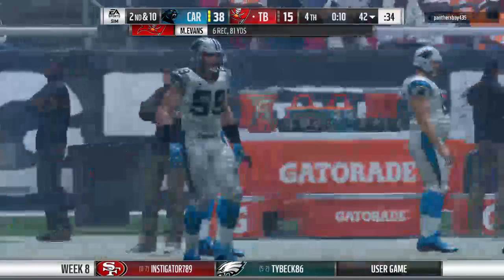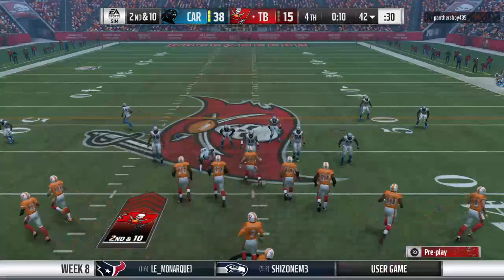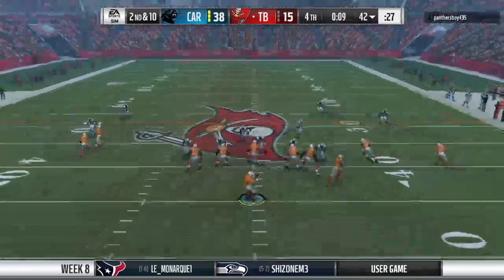He was right up in his grill. I think he was a dentist there without a license, don't you? Just not enough time for the play to develop. Just lucky it wasn't a fumble, really.